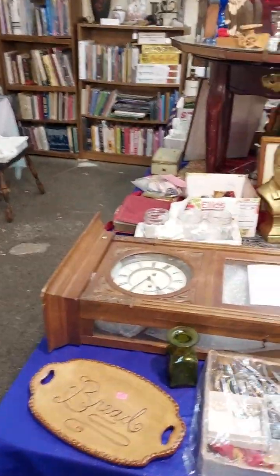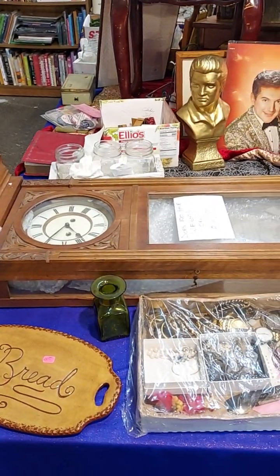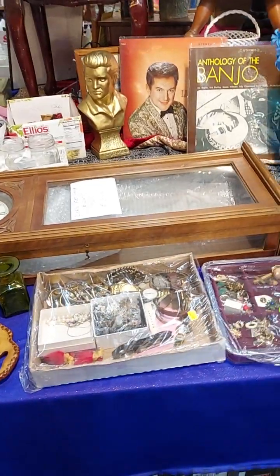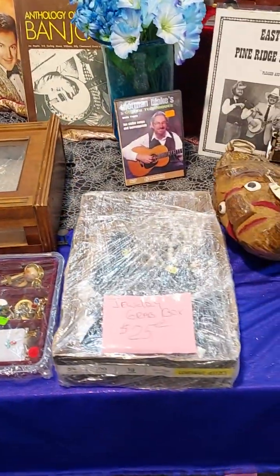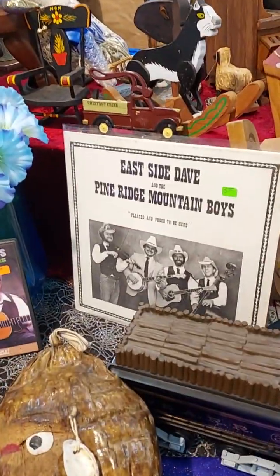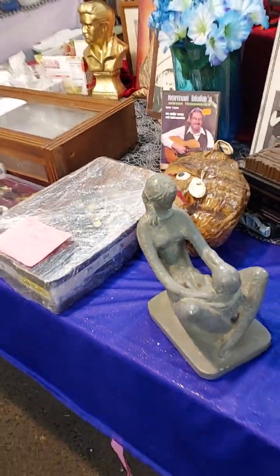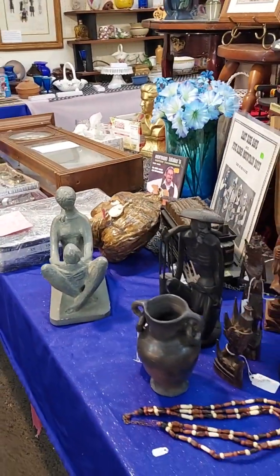And this is sort of an odd hodgepodge type table. I have a nice weight-driven wall clock. It doesn't have the weights, but the movement and everything is in great shape. We have some box lots for jewelry. Eastside Dave and the Pine Ridge Mountain Boys, that's a Reading bluegrass band. Eastside Dave still performs pretty much with a number of bands.